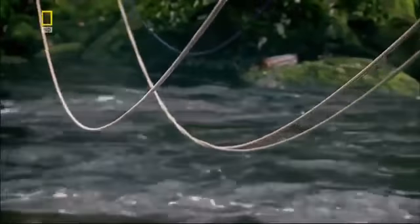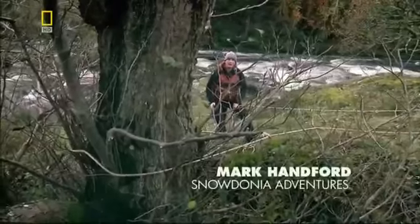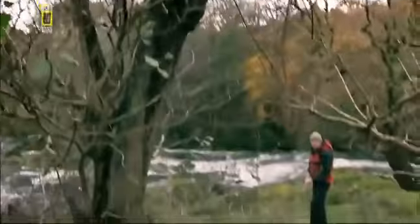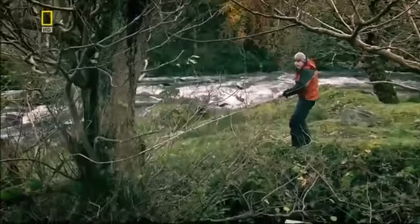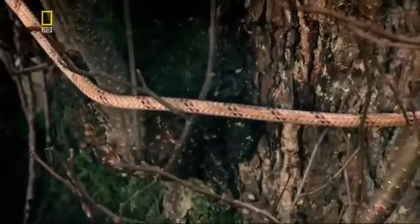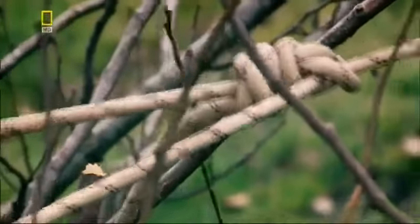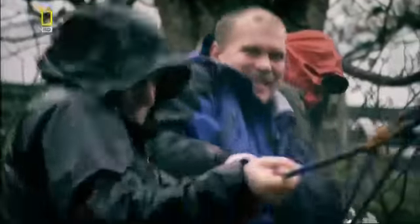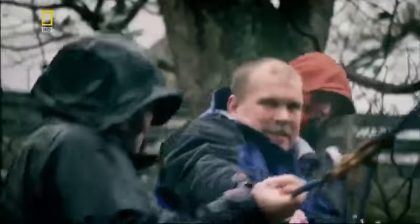So the most crucial thing in any form of bridge is the anchor point. So we've got the tree as a solid anchor. Without these anchors, the whole bridge is going to collapse. Next, they pull the ropes taut.